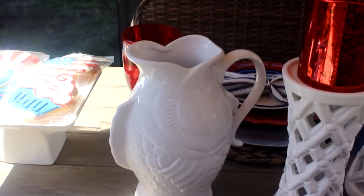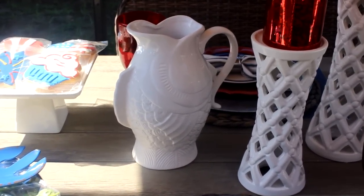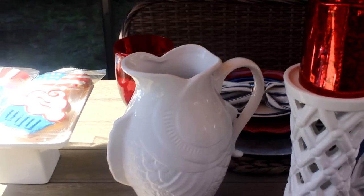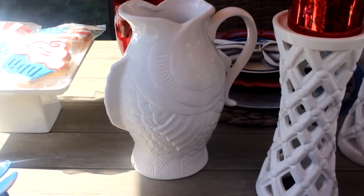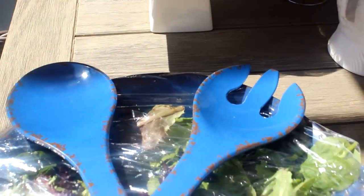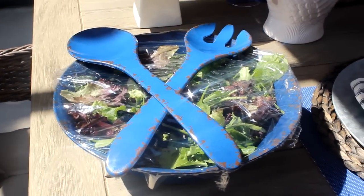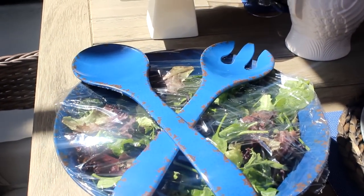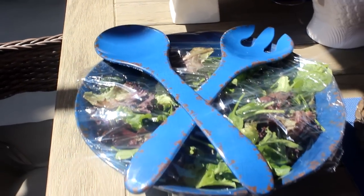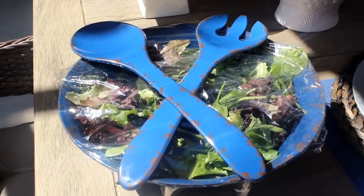Now this picture I've had for many, many years. I think that was a Home Goods find as well. And I have a salad sitting in the corner in my blue bowl with serving utensils.